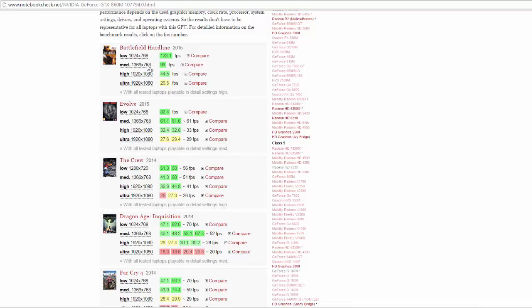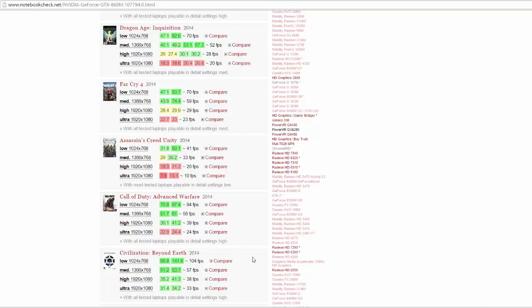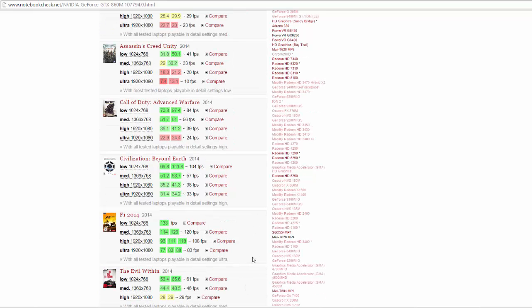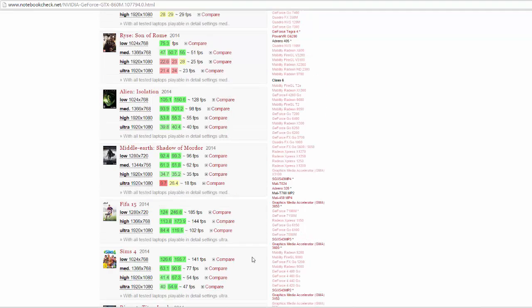Evolve, it could run high on 33, medium on 61 frames per second, Dragon Age 52 frames per second on medium, Far Cry 4 59 frames per second medium, Call of Duty 56 frames per second on medium. So as you can see, it runs about medium to high settings smoothly. So it is a mid-range graphics card, and it can handle modern games no problem. FIFA 15, 144 frames per second on high settings, and it could handle ultra 100 frames per second. So it really just depends on the game and how demanding the game is.